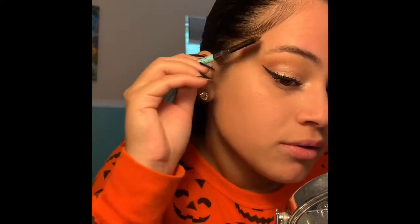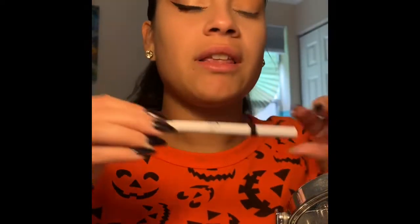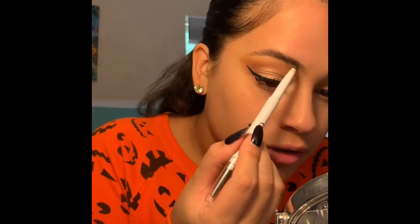Thank you. So I'm gonna go ahead and comb my brows so that I can fill them in. I'm gonna use the e.l.f. brow pencil in the color, hold on, it's deep brown. I think it's the darkest shade because my eyebrows are actually pretty dark.